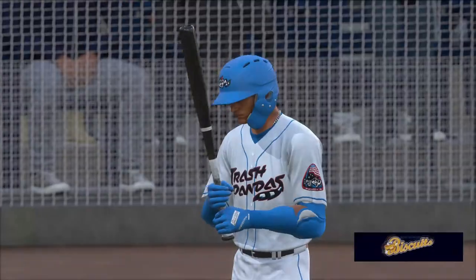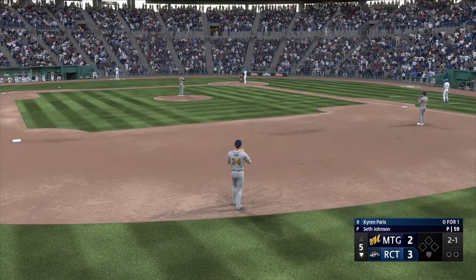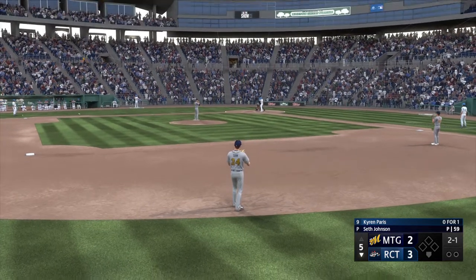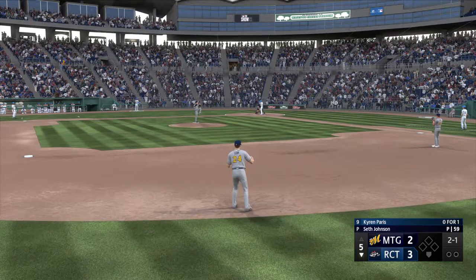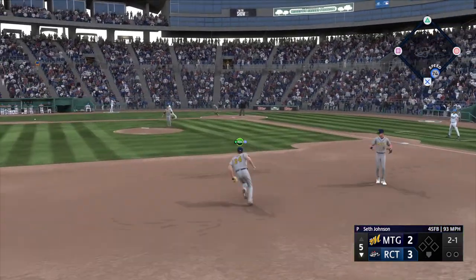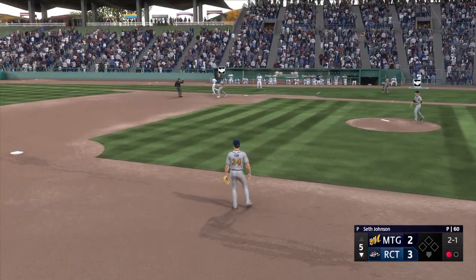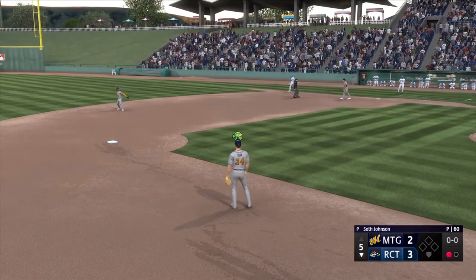2-2. So digging in, Kyren Paris. The batter, number 4, second baseman. The 2-1. Out to short. Dunn handles, gets it to first. And that's the first out in the bottom of the fifth.